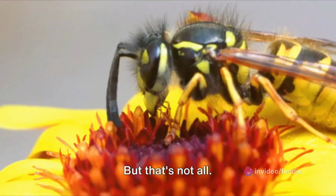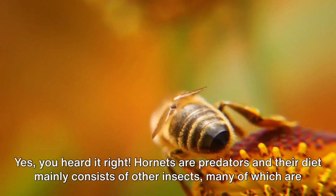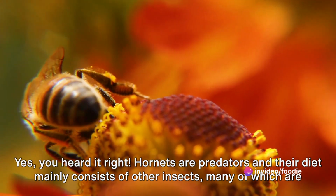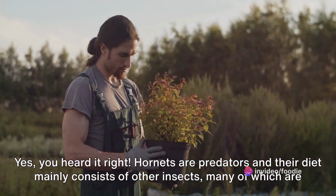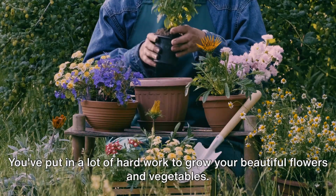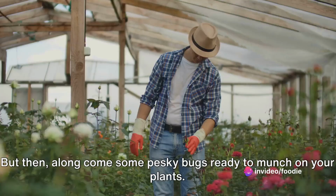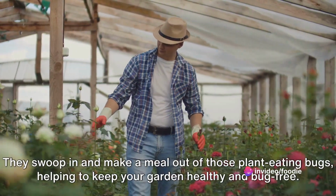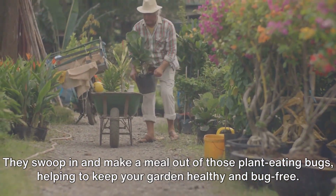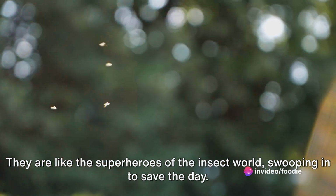But that's not all. These buzzing acrobats are also nature's pest control. Yes, you heard it right. Hornets are predators, and their diet mainly consists of other insects, many of which are considered pests. Imagine you're a gardener. You've put in a lot of hard work to grow your beautiful flowers and vegetables. But then, along come some pesky bugs ready to munch on your plants. Enter the hornets. They swoop in and make a meal out of those plant-eating bugs, helping to keep your garden healthy and bug-free. They are like the superheroes of the insect world, swooping in to save the day.